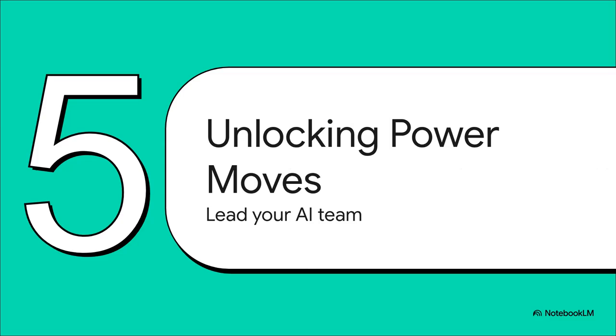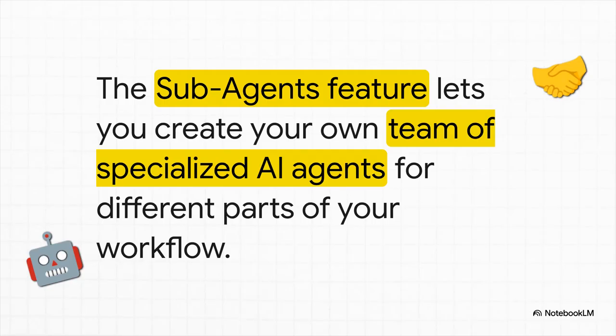Now for the really cool part. Everything we've talked about so far has been about working with an AI teammate. In Section 5, we're going to talk about how to build an entire AI team. Yeah, you heard me right. You can literally build your own team of specialized AIs right inside your terminal. This is where a feature called sub-agents comes into play, and believe me, it is a total game changer.